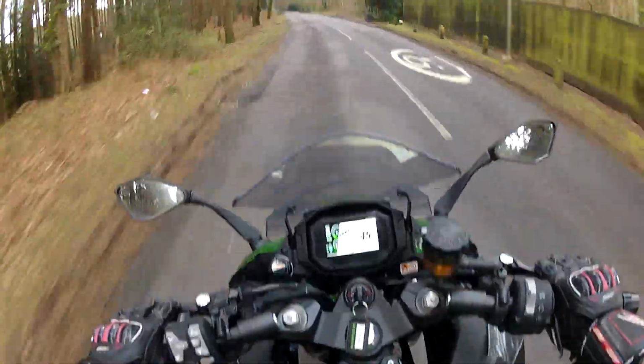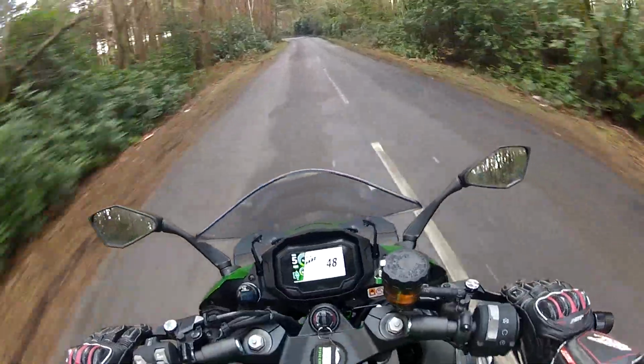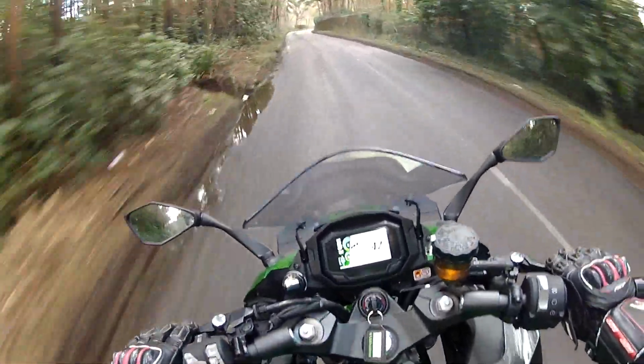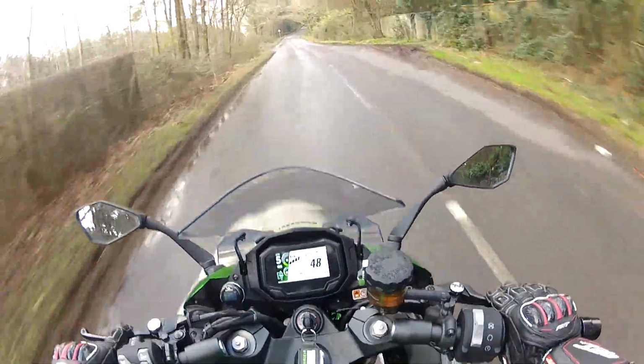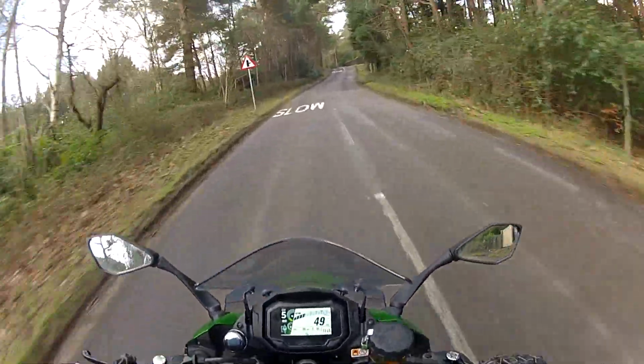Really good. So I say this now comes with cruise control at last. Hooray! We'll try that out in a minute. But this is just a country back lane, and it's not electronic suspension on this, but it does feel beautifully damped over all these bumps. Really nice ride quality.